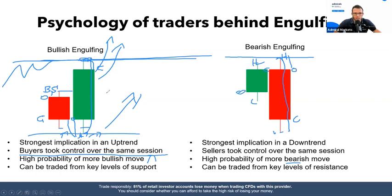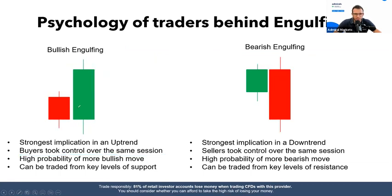Now, why are these the strongest price action? First, what we just said: how does a bullish engulfing candle appear? We said that the open was here at some point. Let's say that this is one day's candle, the daily chart. The market pushed to the downside and created a lower low.